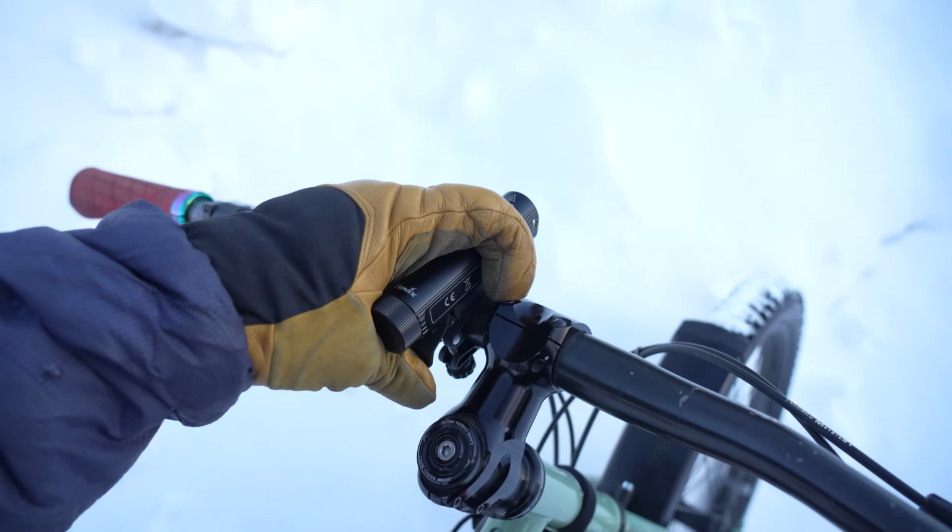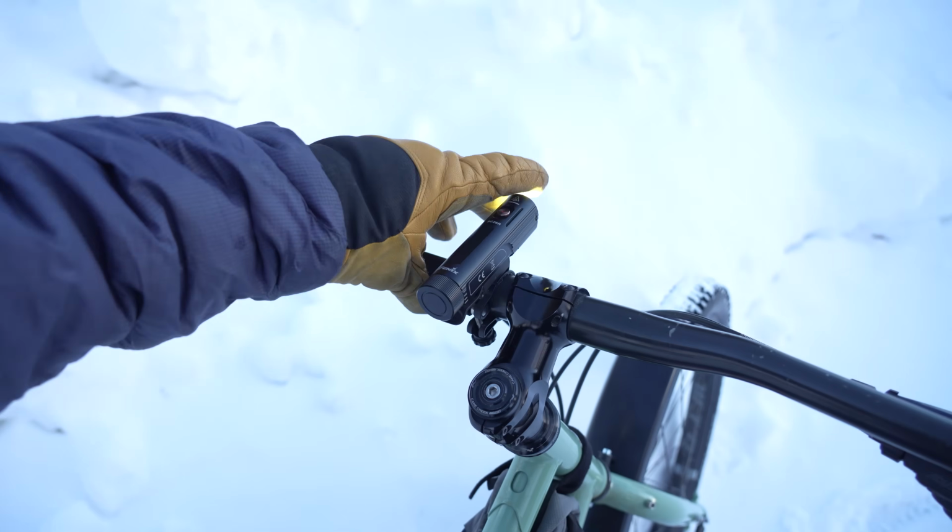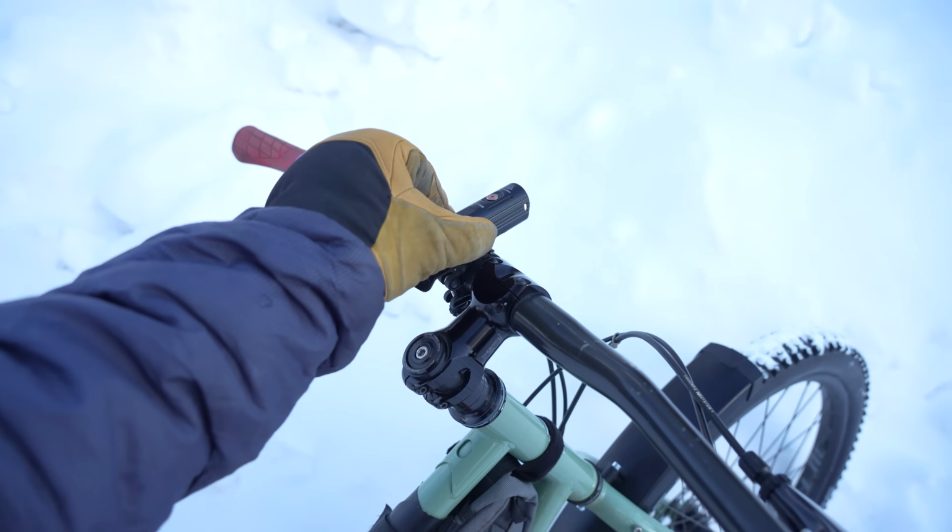seen, obviously. It's a great light that works really well in cold temperatures, which is notable here, of course, and it's super easy to swap out the battery or charge the light itself. Plus, the mount allows you to easily install or uninstall the light.